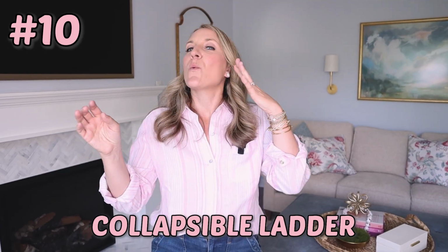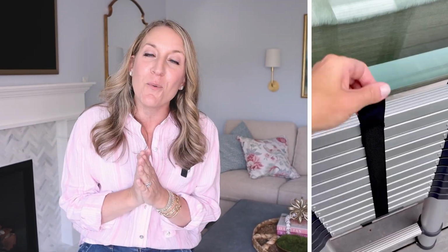Number 10, the best way to reach those hard to reach areas, and that is a collapsible ladder. Now listen, we have the big, bulky aluminum A-frame ladder that only my husband uses because I can't stand to lug that thing around. It is so heavy, let alone opening it, bringing it back down. I can't. So collapsible ones all the way.